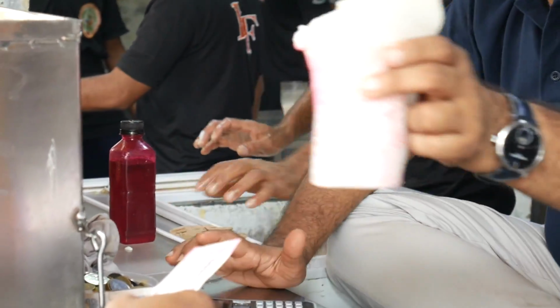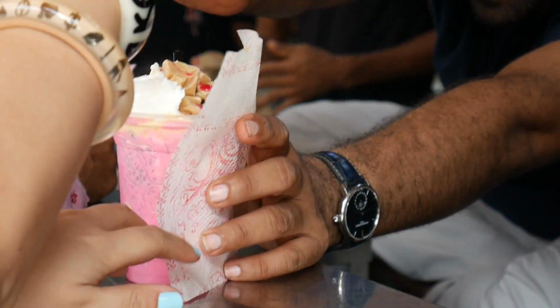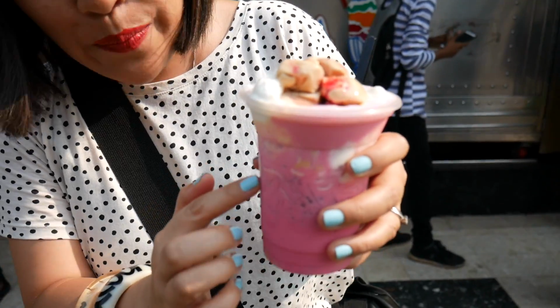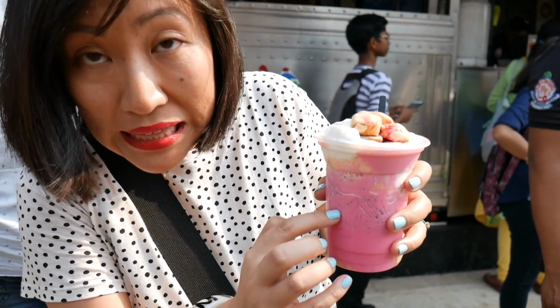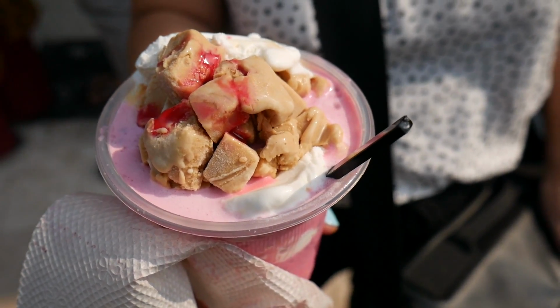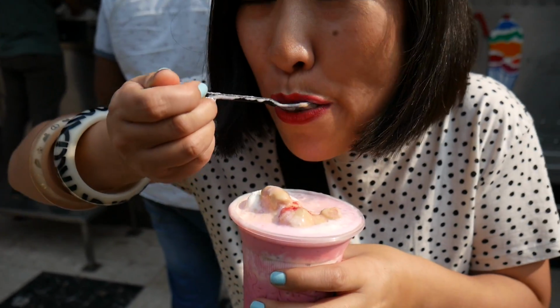Look at this amazing concoction. We ordered the Royal FALOODA. So FALOODA is like a drink or a dessert, and it's made up of milk. It's pink because it's got rose syrup. Those little dots there are basil seeds, and then you can see the squiggly things are vermicelli. And then this is topped with ice cream, and then kulfi, which is the local ice cream. All right, let's try this thing.